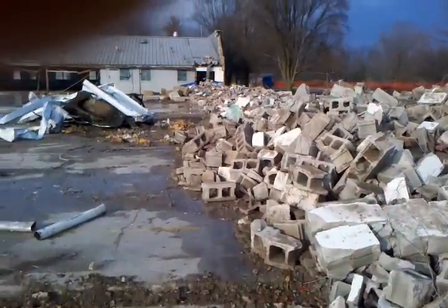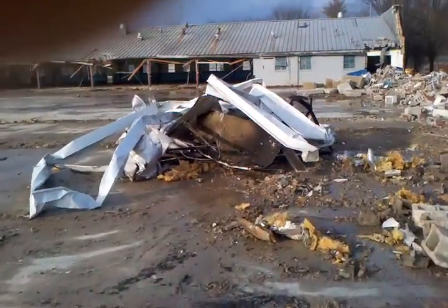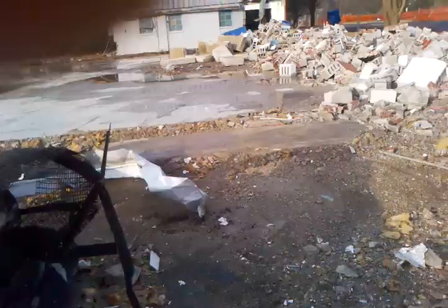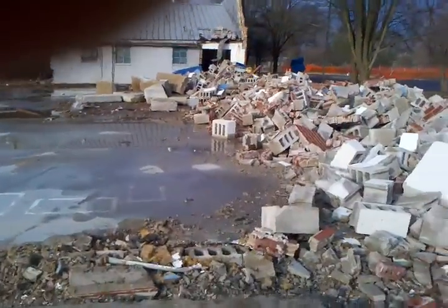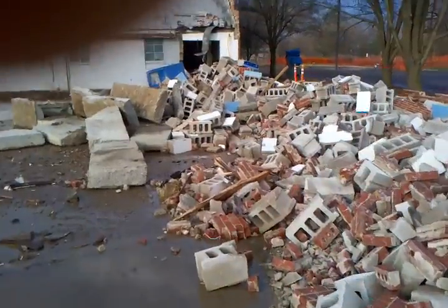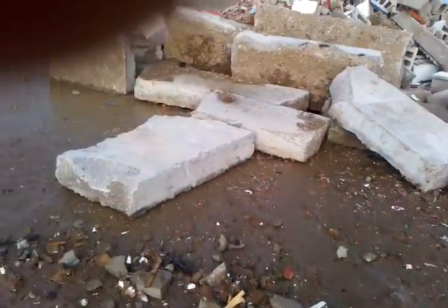Well, they got some scrap aluminum there. Big pile of it to get picked up tomorrow. Where building 9 was. Now we're getting over here where there are these big old boulders. Jeez. And some big suckers.